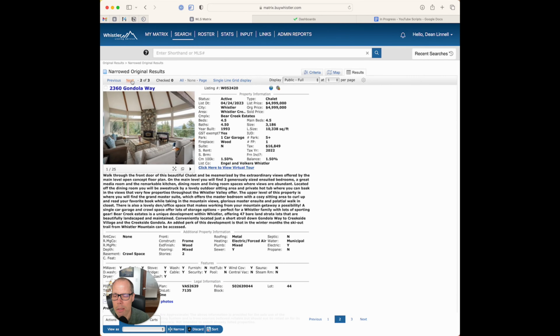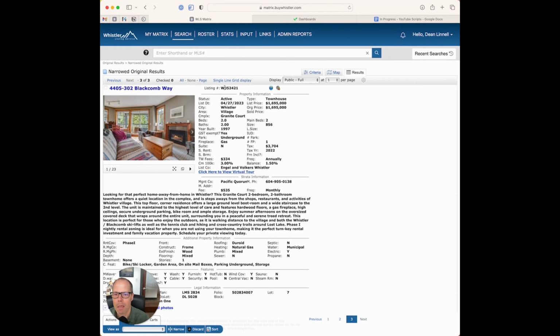Gondola Way is, if you're at the bottom of Whistler Creekside, there's a street that goes up to your right, and it goes through a neighborhood to the very top called Bear Creek. So Bear Creek's up at the very top. You've got this cul-de-sac at the top where this home is situated, and this overlooks the whole valley, and then also you've got Whistler Creekside down below.